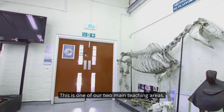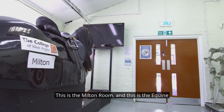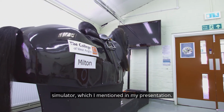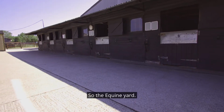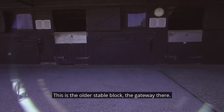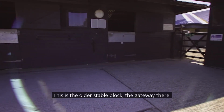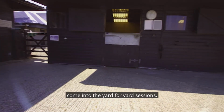This is one of our 2 main teaching areas. This is the Milton Room, and that's the equine simulator, which I mentioned in my presentation. So the equine yard, we've got 2 main blocks of stables. This is the older stable block. The gateway there, that's where the students, where you'd meet and come into the yard for yard sessions.